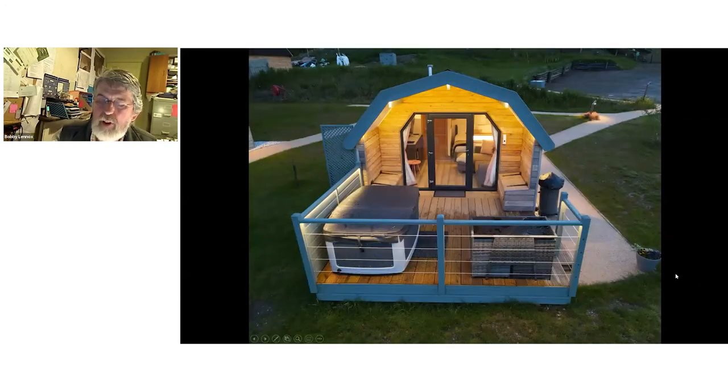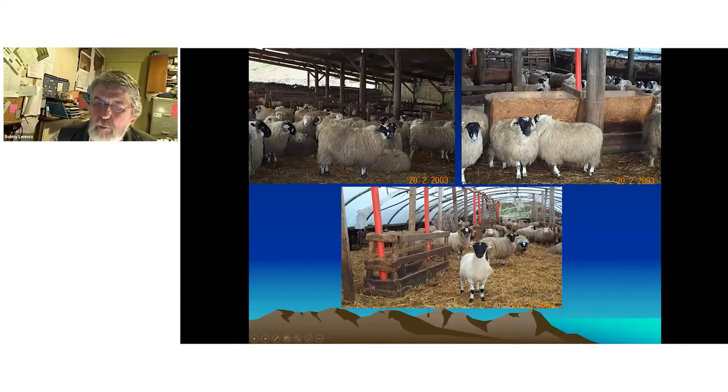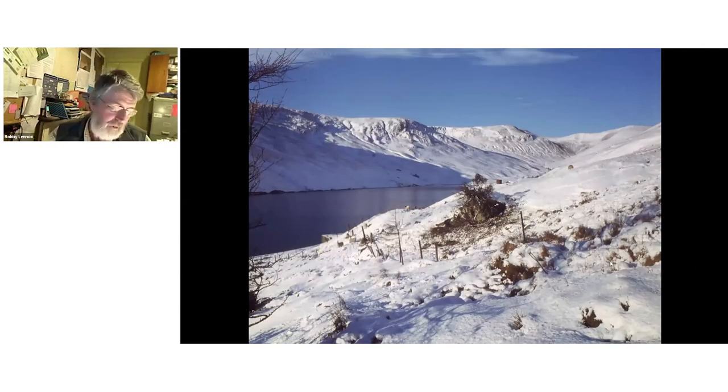Just some of the cattle out in the deferred grazing out on the hill in the winter. Some old photographs of the fattening lambs inside the shed and polytunnel. There's a good idea. You can see the feed pipe there filling up the different hoppers, and finish up with what it can be like here in the winter time. And I think that's me finished and hopefully not overrun too long.